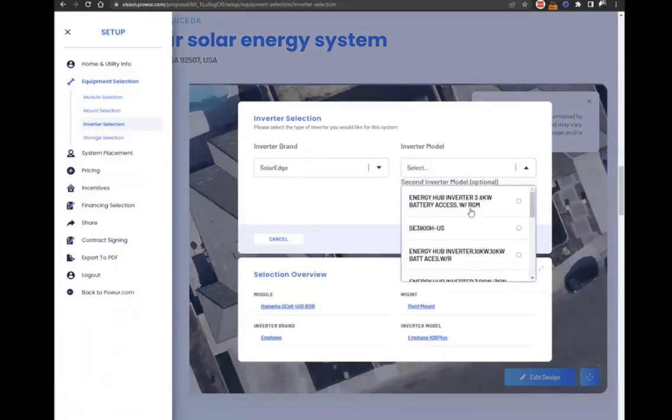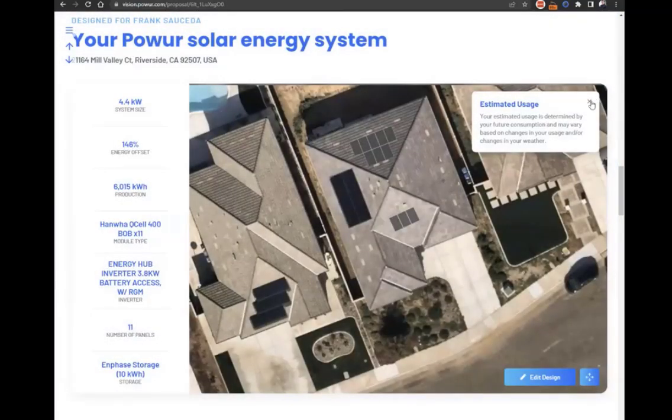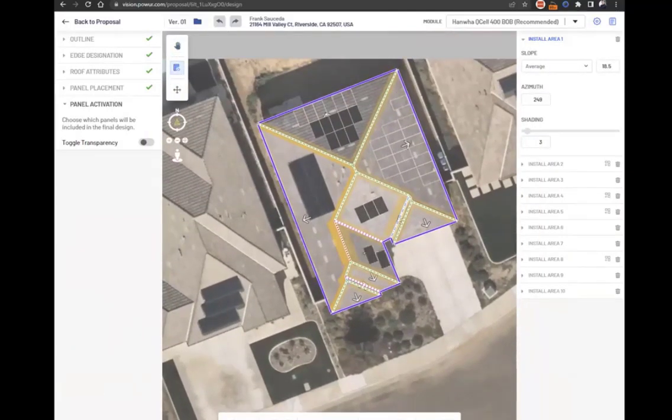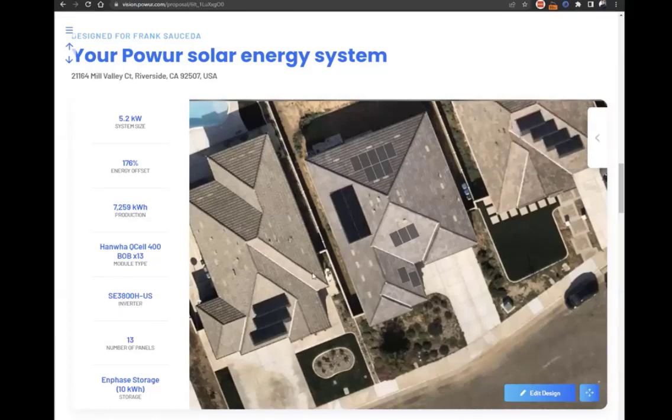Something that I've still found, just to be cautious: let's say I include the energy hub here. If I make a change, because I think Solo did this too, something to watch, and I think we've all seen this, and I need to report this honestly as a bug, the inverter actually still changes back from an energy hub. So keep an eye on that, because I think that also happened on the legacy tool. But there's no hard prompt saying you need to do this. Oh, that's interesting. It actually let me keep the storage there. Something to watch.